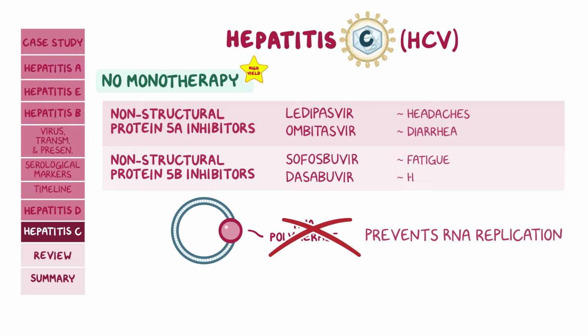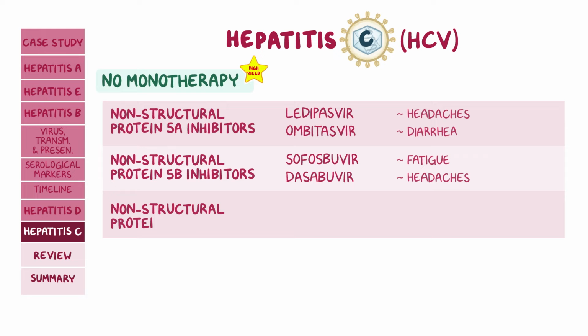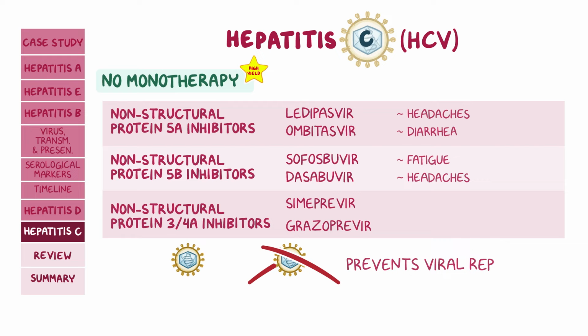Next, we have the non-structural protein 3-4A inhibitors, which include cimeprevir and grazoprevir. These medications inhibit non-structural 3-4A protease and subsequently prevent viral replication. For your exam, you have to know that grazoprevir can cause photosensitivity reactions and rash, while cimeprevir can cause headaches and fatigue.